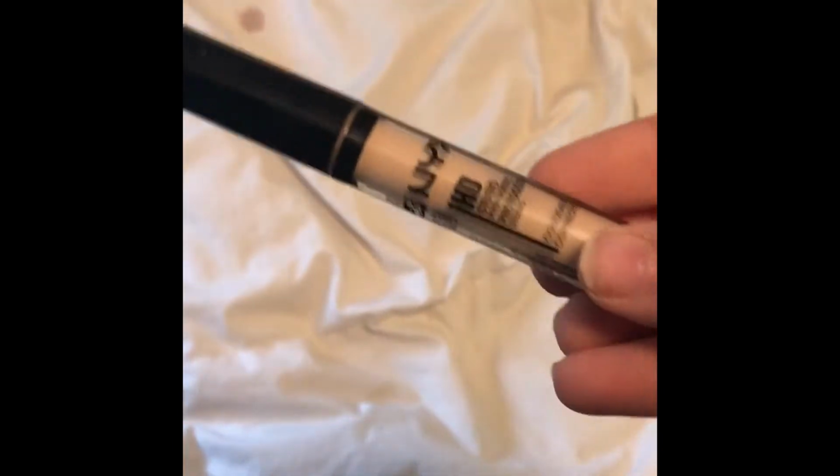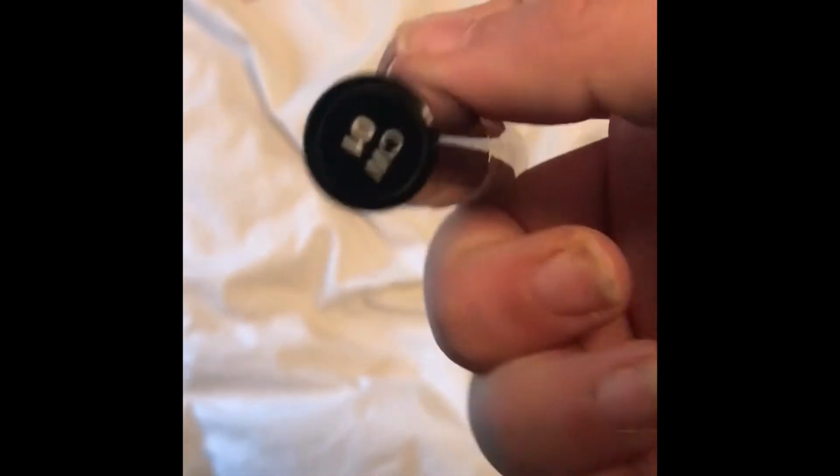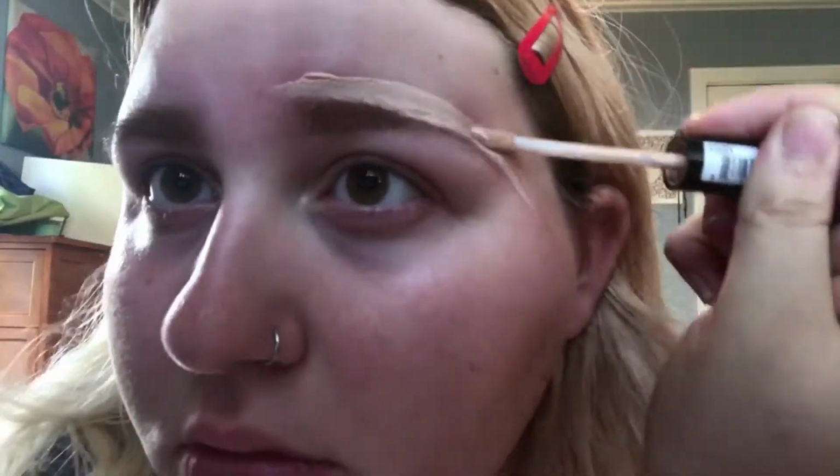The next product I'm going to use is the NYX HD Photo Finish Concealer in the shade 01. I use this around my brows to help define them a little bit more, and I was not having a good brow day this day.